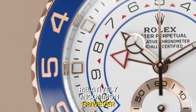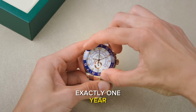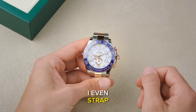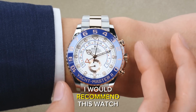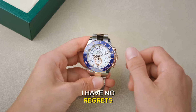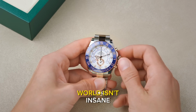Relatively uncommon, however, so stressful to wear. I have owned it for almost exactly 1 year, and I personally try to enjoy every second I wear it. I even changed it with 0 scuffs. However, I would recommend this watch to anyone minutely interested. I have no regrets having owned 2 of them like an insane person, but who in the watch collecting world isn't insane?